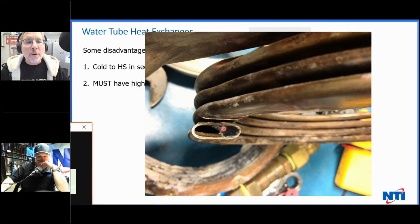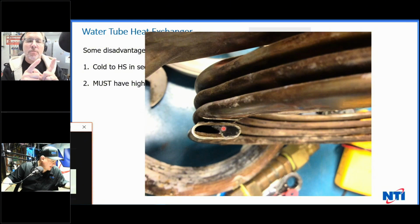If you ever put a kettle on the stove, you know what kettling is. It makes that little popping, hissing sound. Now multiply that by 1,000, and that's what you hear. And on this particular heat exchanger, I was in a 4x6 mechanical room. It was so loud that I had to leave the room to hear the contractor talk to me.